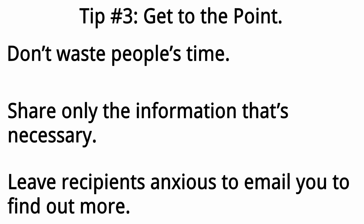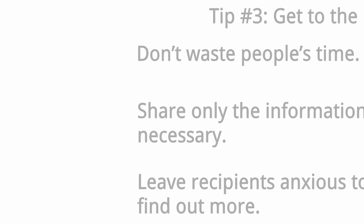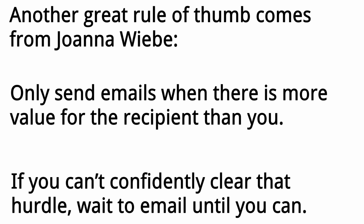Tip number 3. Get to the point. Don't waste people's time. Share only the information that's necessary. Leave recipients anxious to email you to find out more. Another great rule of thumb comes from Joanna Wiebe. Only send emails when there is more value for the recipient than you. If you can't confidently clear that hurdle, wait to email until you can.